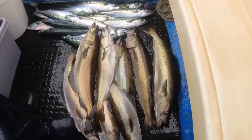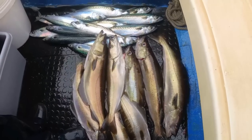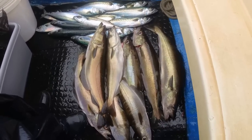So I thought I'd show you the fish. Well, they've been gutted, the pollock. The mackerel will stay whole for now, till I get my knife ready. Till you get your knife ready. Right.